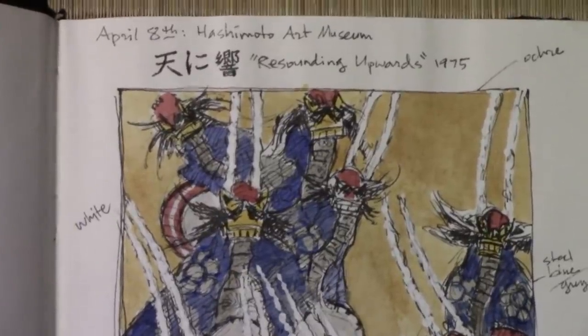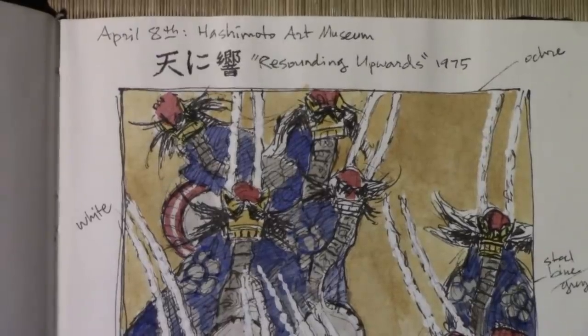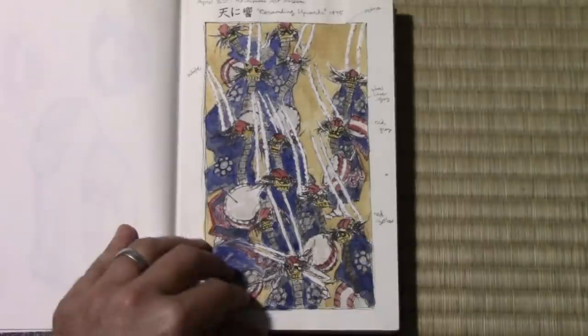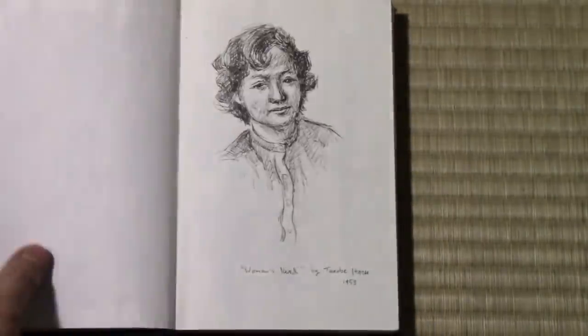And to give credit where it is due, this is Resounding Upwards. Sadly, I don't know if I got the artist's name, so I'm not giving credit where credit is due. My apologies. But it was a beautiful enough painting that I wanted to copy it. And let's move on now to the next one.